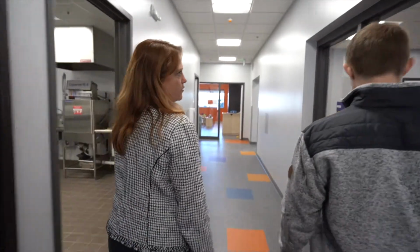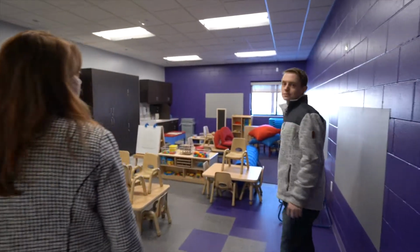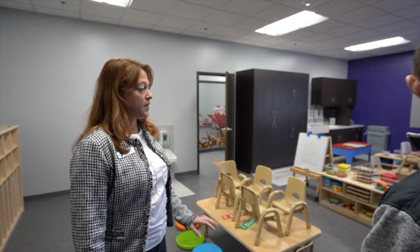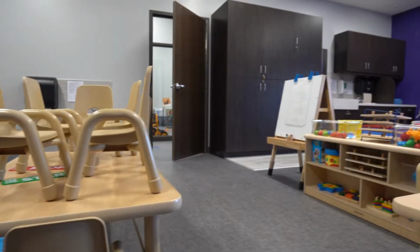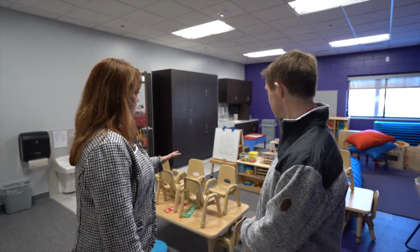What ages would be in this room? So this is our toddler room, and we have 3 toddler rooms. So kids move from infant into here when they turn 16 months, and typically they stay in here until they're about 33 months. Kind of depends on when the kids are ready for potty training to move into the next one. But of course you can see in here the furniture's a little smaller.